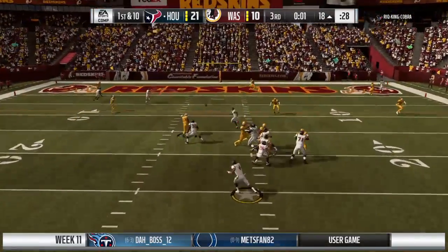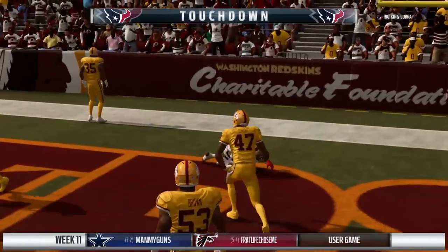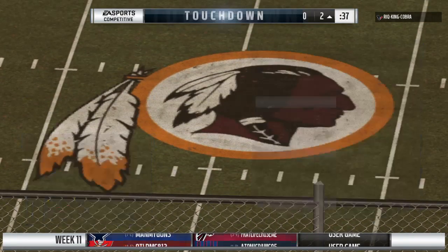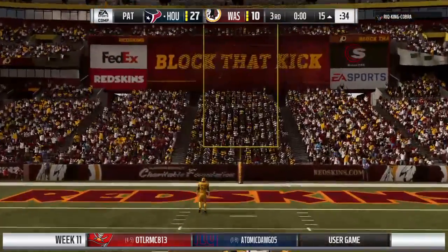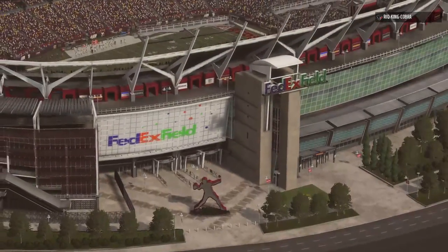Watson, off play action. And that is caught. Touchdown, Texans. Deshaun Watson, 4 touchdown passes now in the ball game. And the Texans use the short field to their advantage as they cash in for 6. Extra point by Fairbairn, up and good.